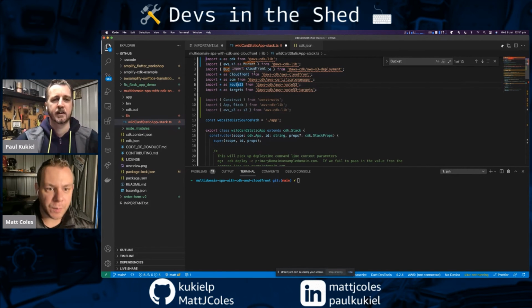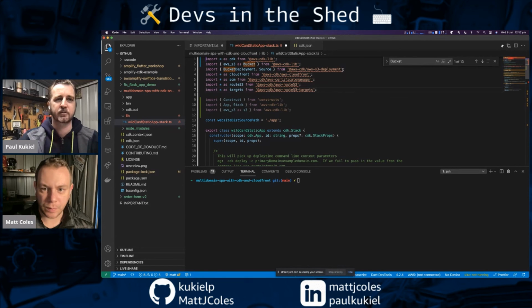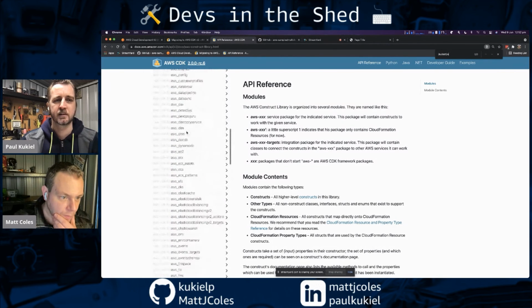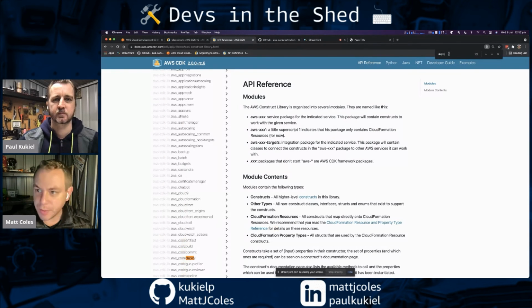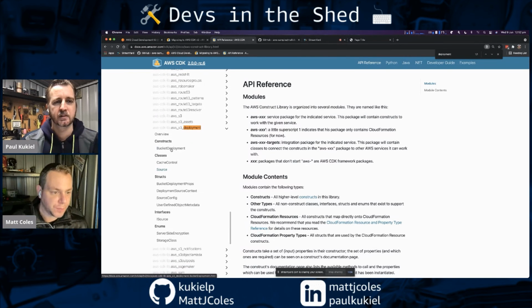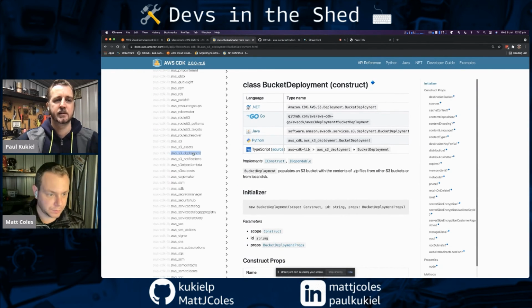And then we've got to do the same for the bucket deployment, don't we? Yeah, maybe we'd have to look at the docs and see what bucket deployment is. It's probably aws underscore bucket deployment, but maybe just flip to the docs and have a quick look at that. So maybe search for deployment there, maybe they changed the name. Yeah, let me change the search. There is deployment. Right. So it has changed a little bit, and the construct is bucket deployment. So we'll need to import that.